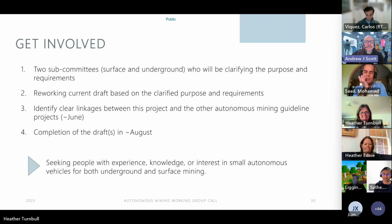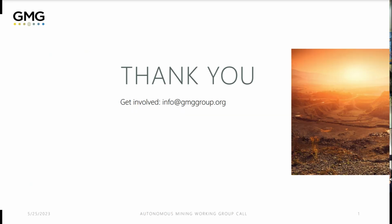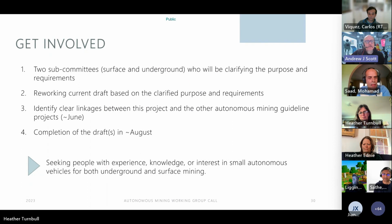So we are definitely seeking people with experience, and just to give you an idea, we've got a range of companies involved and experience types, everything from quarry-size operations to large operations that have different requirements from a vehicle size. So it really is an interesting group to be part of. I do want to encourage you to get involved.